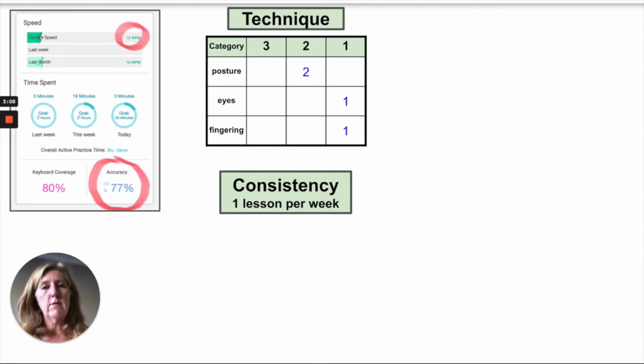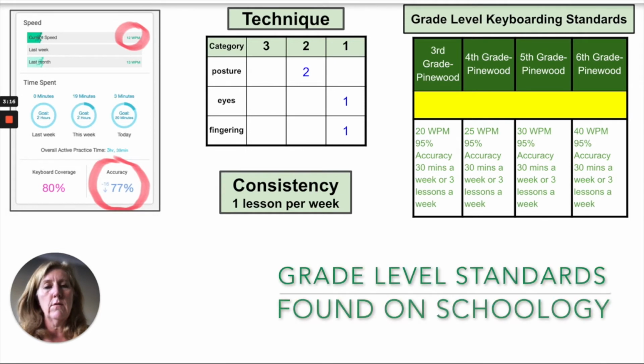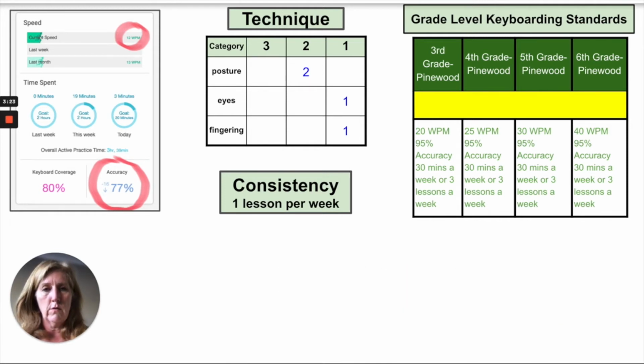So you take all of this data of what your student has and compare that to the grade level keyboarding standards. Here you have each grade and what our goal is for them to reach by the end of the semester course. So for our third grade student, the goal is for them to get to 20 words per minute with 95% accuracy and 30 minutes or 3 lessons a week. So we have the student with 12 words per minute, 77% accuracy, and only doing 1 lesson per week.